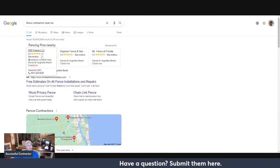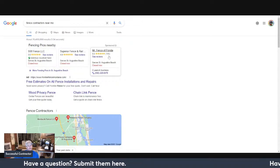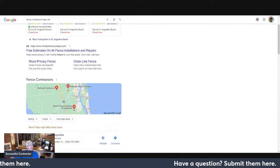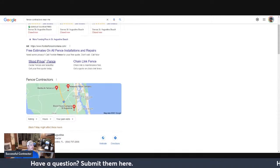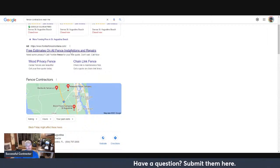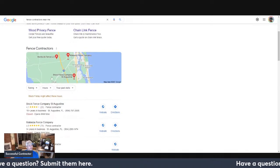So this is at the very top, and you'll see that Superior Fence and Rail is doing it, and then Mr. Fence of Florida. So this is the very top, and I think these are working really well. But again, you have to pay for that stuff. So then the next ads that you have are the paid ads, and obviously we didn't pop up in this, and I don't know, maybe it still thinks that I'm in Montana, so it's got my IP address for Montana. I'm not sure why this is happening here.